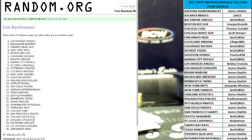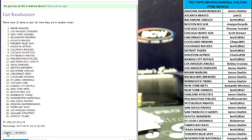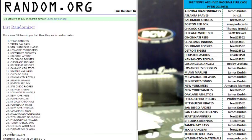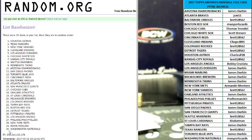All right, the Lourdes Gurriel blue auto. 1, 2, 3, 4, 5, 6, 7, 8, 9, 10, 11, and the 12th and final time. That one's going to the Astros.